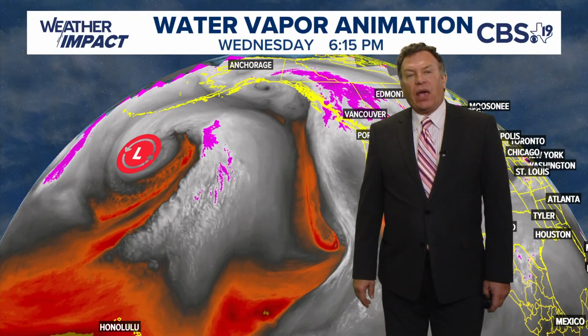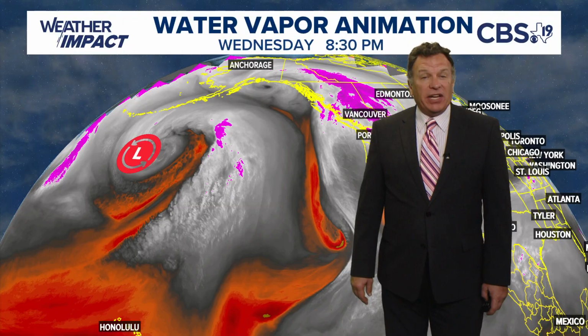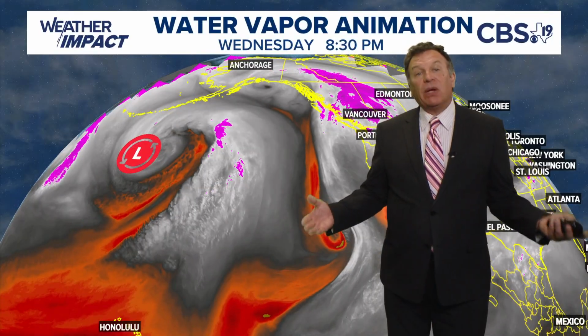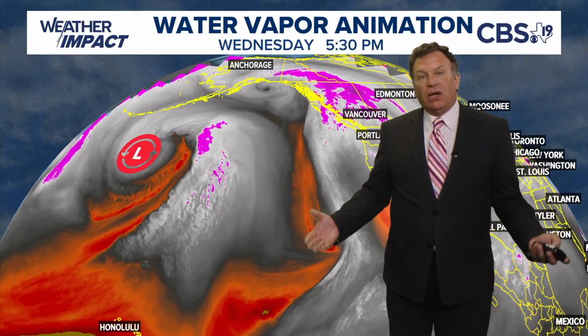We are starting with a weather impact alert 6 days from now. In fact, we have the weather impact alert set up for Tuesday. And one of the reasons that we have higher confidence that this storm will at least impact us in the form of rain and or thunderstorms is because, quite simply, we can see the storm on the satellite.